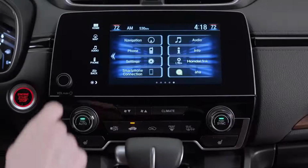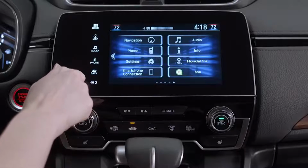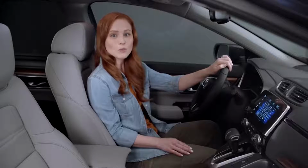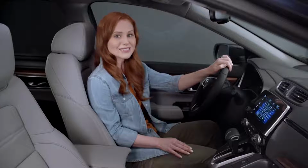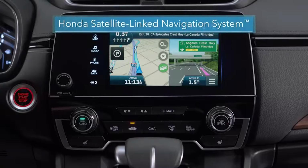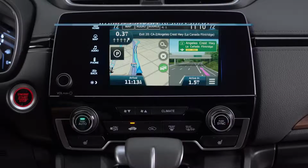Those who prefer to adjust the volume with a knob will find contentment here as well. CR-V EX-L, Navi, and Touring trims come with an embedded Honda satellite-linked navigation system. Developed in association with Garmin, this system means you'll always know where you are, and more important, where the nearest fast food is, even when there isn't a cell signal.